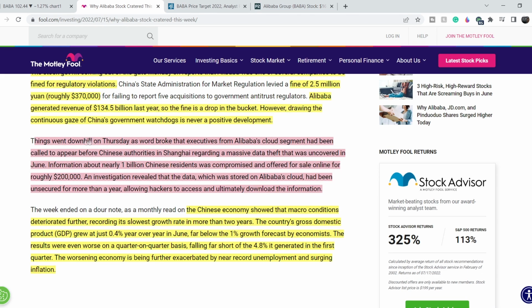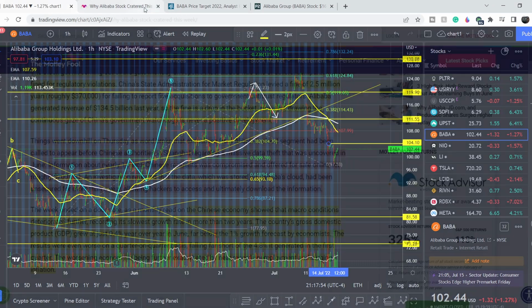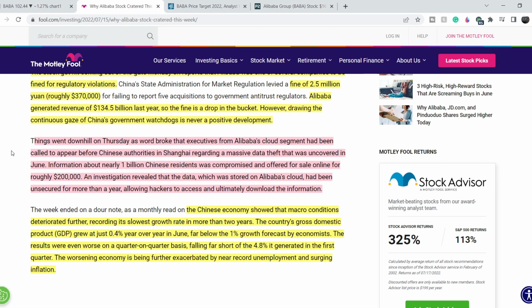On top of that, we have this very bad news that was the main reason why Alibaba lost more than 20% of its value. And let me quote you this. Things went downhill on Thursday as word broke that executives from Alibaba's cloud segment had been called to appear before Chinese authorities in Shanghai regarding a massive data theft that was uncovered in June. Information about nearly 1 billion Chinese residents was compromised and offered for sale online for roughly $200,000. An investigation revealed that the data, which was stored on Alibaba's cloud, had been unsecured for more than a year, allowing hackers to access and ultimately download the information.